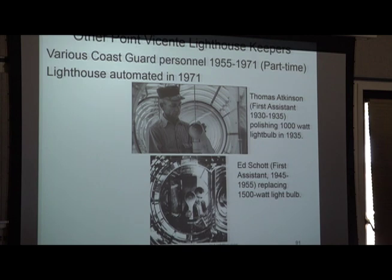Okay, so the lighthouse was automated in 1971. And this is a picture of Tom Atkinson, who was one of the first assistants in the early days, polishing a 1,000-watt light bulb in 1935. Now, notice this. After 1945, they went to 1,500 watts. But between 1,000 watts and 1,500 watts was World War II. And in World War II, people were really goosey about Japanese submarines and other Japanese ships being directed towards Los Angeles Harbor. So they took the light of 1,000 watts and replaced it with a 25-watt light bulb during World War II. So, I mean, they literally wiped out the functionality of the lighthouse, right? It was just a little glow on the horizon. After World War II and we won the victory over Japan, then they replaced it with a much bigger bulb, okay?